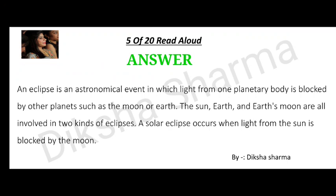An eclipse is an astronomical event in which light from one planetary body is blocked by other planets such as the Moon or Earth. The Sun, Earth, and Moon are all involved in two kinds of eclipses. A solar eclipse occurs when light from the Sun is blocked by the Moon.